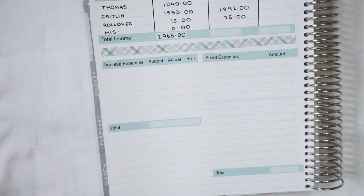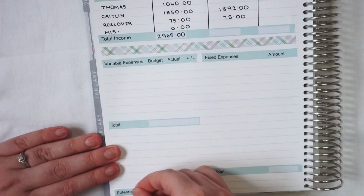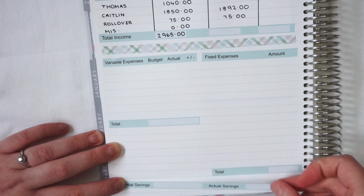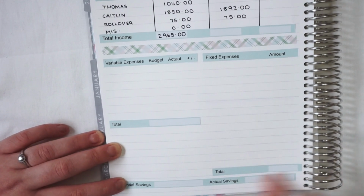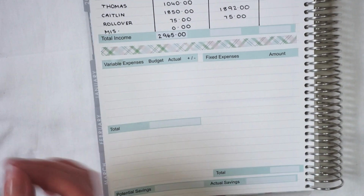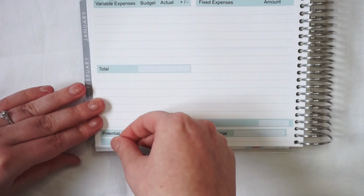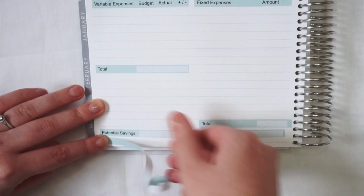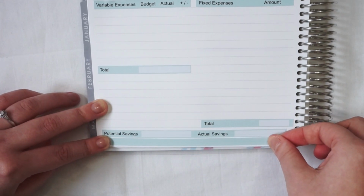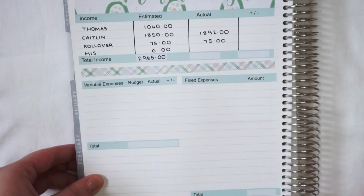We might, yeah, we'll just put our savings. But let's try. Could we put savings there and then washi at the bottom? Yeah, that kind of looks okay, right?